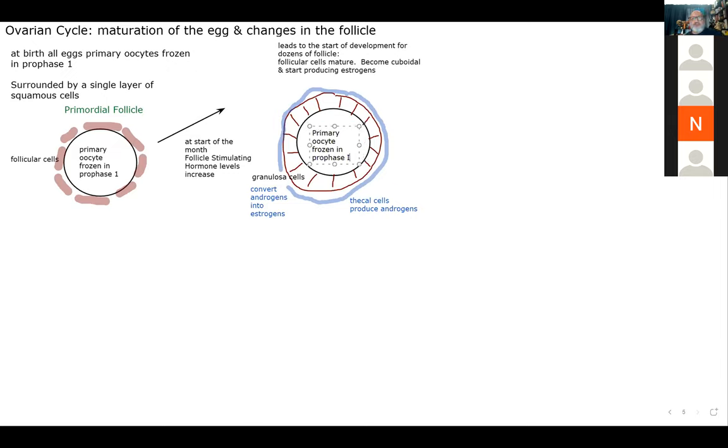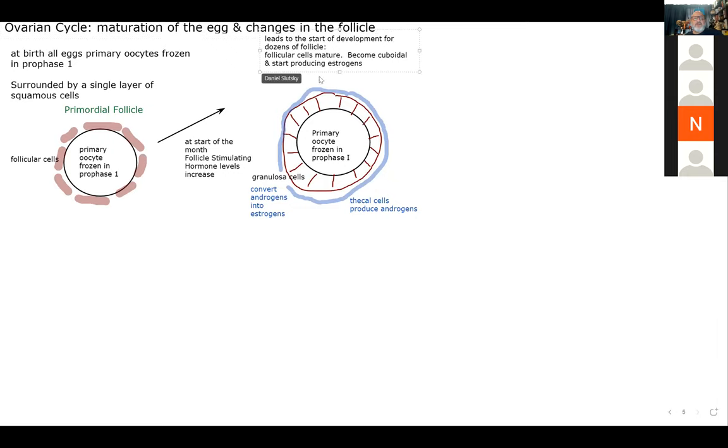And this structure that we have just identified here, and I'll move that up a little bit, what we have just identified right here is now a primary follicle. So we've gone from a primordial follicle to a primary follicle.